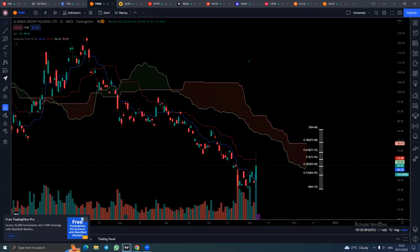So Alibaba, very similar situation: it went up above the red baseline, but still closed way below it. That is not really a good sign, but it's a Friday, so do expect some profit taking. We tested this 61.8% at 75.35. You can see on this particular Friday, we actually hit a high of 76.20, but sellers appeared and we closed near the 38.2% at 69.60 levels.